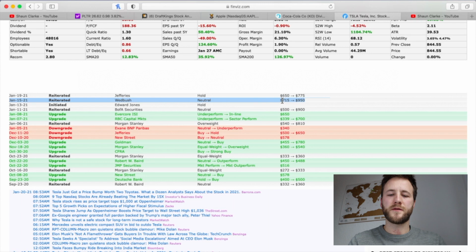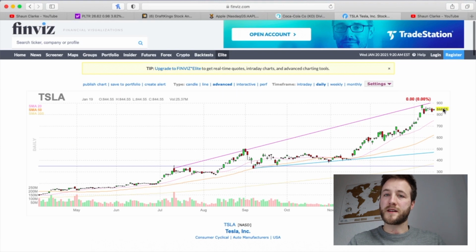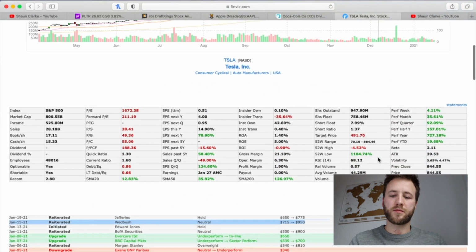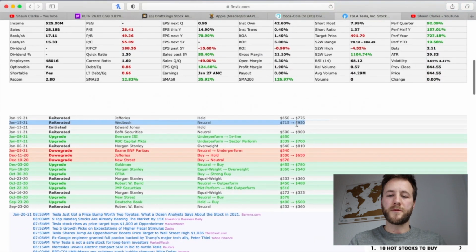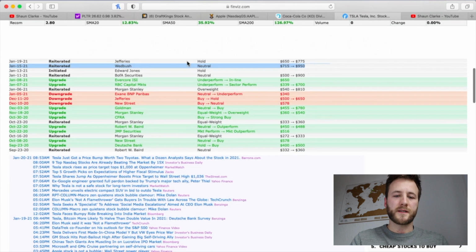and they have upped their estimate value for Tesla from $715 to $950. Now if you scroll back up quickly, you can see the current price is in the yellow here, $844. So they're expecting that stock price to go up by just over $100, which as a Tesla holder would be very, very good. So you can see all the previous ones here, and obviously all the future ones will come through.